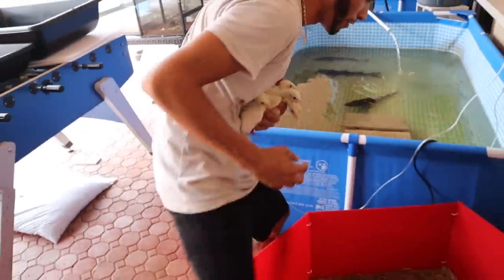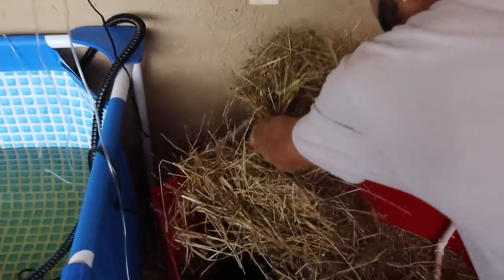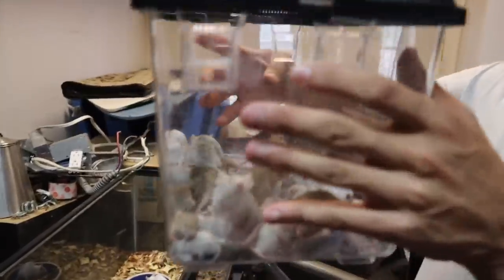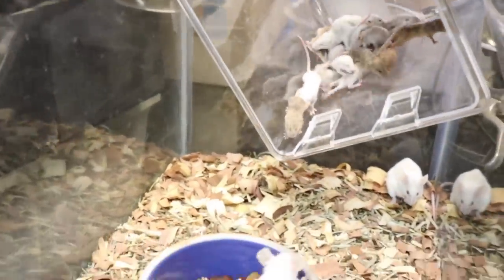We got four. We got one more. That's why we have all these guys right here. All these babies. It's a lot of them. There you go, you guys. Have your babies back. Bombs away.